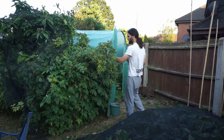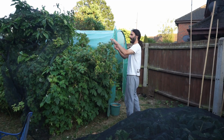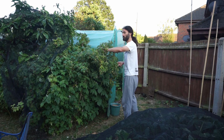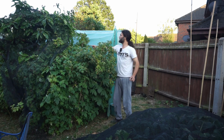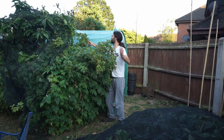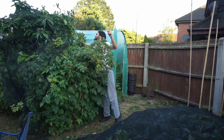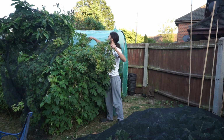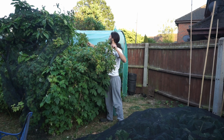So here I've got a variety of raspberry, and this is Golden Queen. Really nice. And they come into fruiting quite early actually. The fruits here are actually quite small. Now I suspect this is a small variety, but it's also not helped by the fact that we haven't had much rainfall and I haven't watered them.